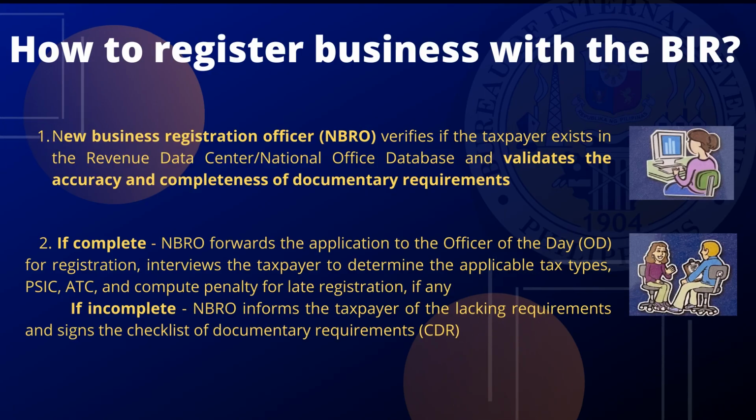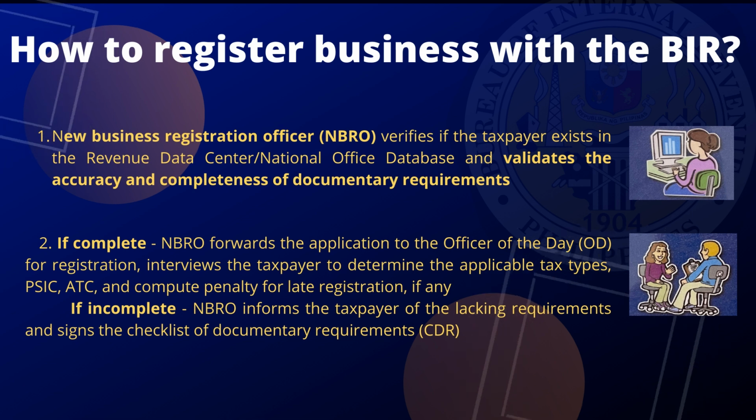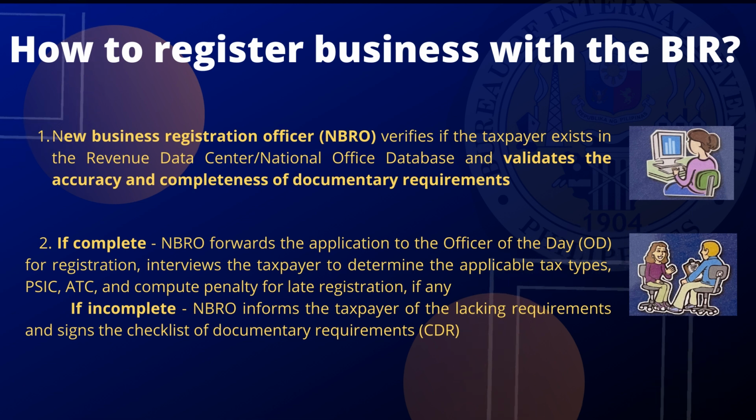Number 2, if complete, NBRO forwards the application to the officer of the day for registration, who interviews the taxpayer to determine the applicable tax types, industry code, ATC, and computes penalty for late registration, if any. If incomplete, NBRO informs the taxpayer of the lacking requirements and signs the checklist of documentary requirements, or CDR.